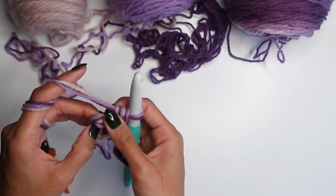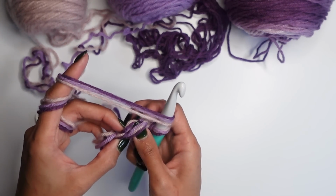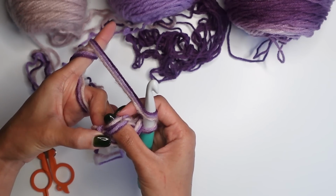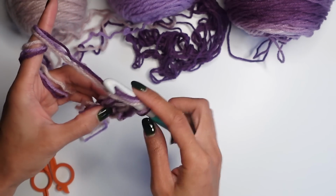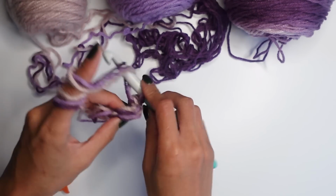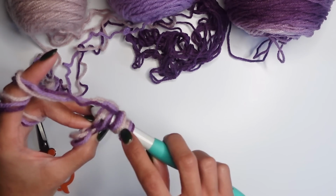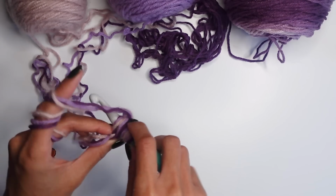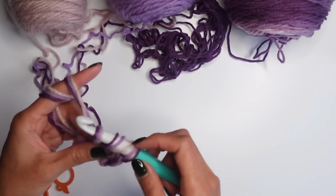To continue, you are going to yarn over, and do you see this right here? Do you see how it's kind of like the bottom side of a chain if you were to go into the back bumps? These 2 stitches right here, you're going to go into there. So you want to make sure that you're going through these 2 loops. So yarn over, insert your hook into that section. Yarn over, pull up a loop. You have 3 on your hook.